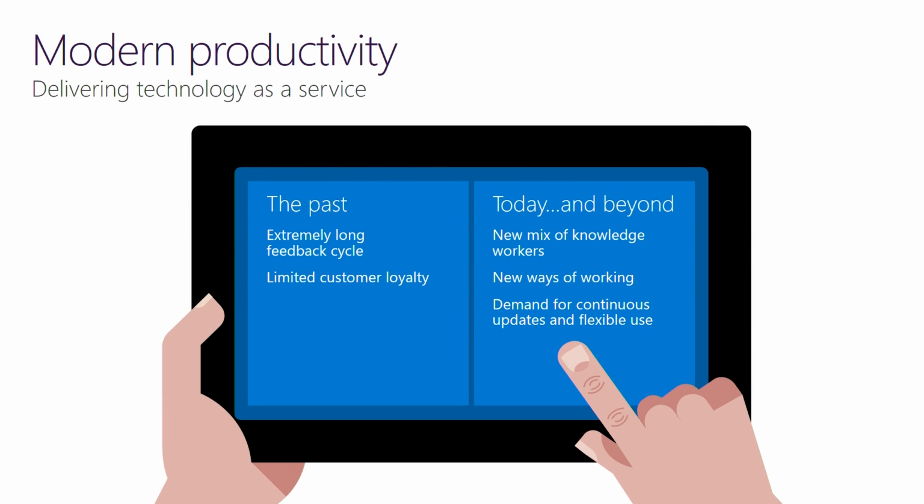So, modern productivity. What's new in Office 2016? The biggest thing for IT is the way that we deliver Office. We've changed to this notion of technology as a service, delivering client software just like we treat Exchange or SharePoint. This notion of having up-to-date, cloud-ready desktop capabilities of being able to very quickly patch, update, and stream out features as well.